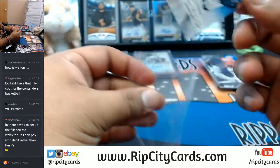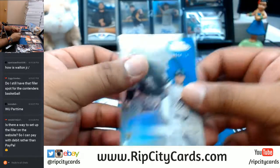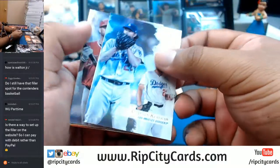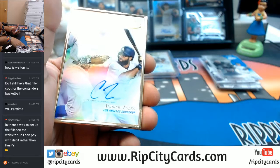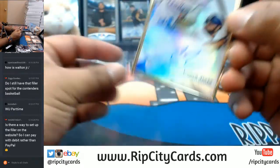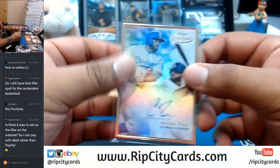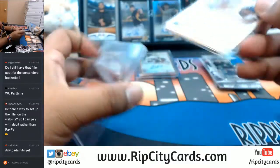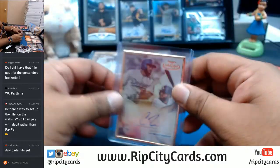Yo, Moncada, the White Sox to 150. And let's see what the final gold frame is going to yield. It is for the Dodgers, Andrew Toles. Very nice. And that is the break.